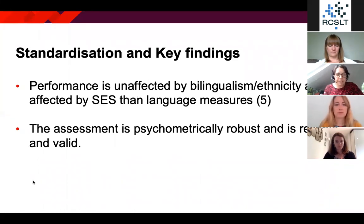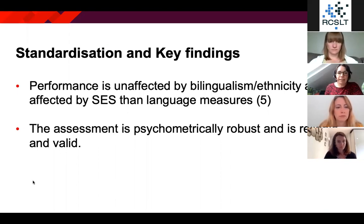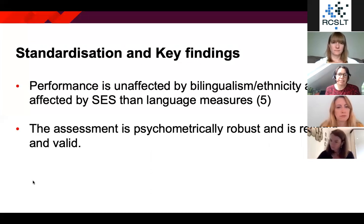Another key finding from the standardization is that the performance is unaffected by bilingualism and ethnicity, and less affected by SES than language measures. So we use the BPVS alongside the ESB, and it's much less affected by SES. And I think those things are really important. I work in London, and a lot of the caseloads are multicultural, and it's very difficult to be assessing children where assessments aren't necessarily standardized on a certain population. So I think that's a key finding, and something that makes it really applicable to using in early years as well.